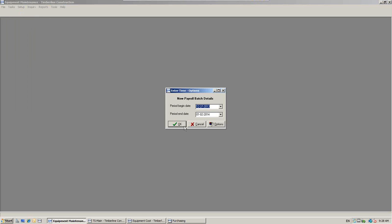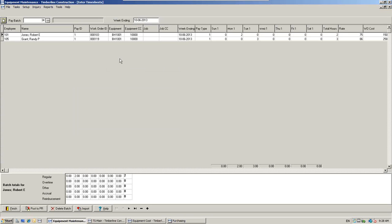Our timesheets program, as I've mentioned, is a timesheet program to capture the shop hours here, and you would enter that information by work order. So you'd enter the work orders that they worked on, and the hours would fit into the grid over here.